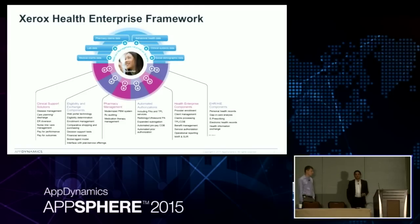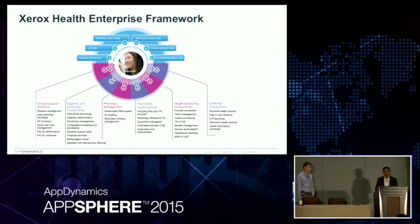Xerox Health Enterprise Framework is the one we are going to talk about today, and how we scaled the system. It consists of multiple different facets. As you can see here, we have clinical support solutions, and eligibility and exchange components, which check member eligibility information. We have pharmacy management and pharmacy benefits management. We also have automated authorizations, which are for the patient's pre-auth and service authorizations.